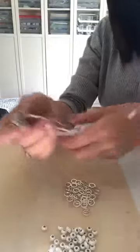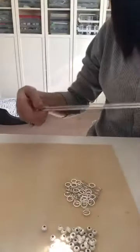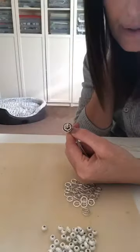So just make sure that if you are using a button, that it's sizable enough that, of course, you can put it on and off quite easily, but not too big that it's not going to overpower the look of the bracelet either. Let me just have a look.